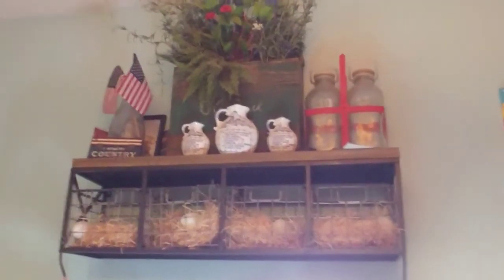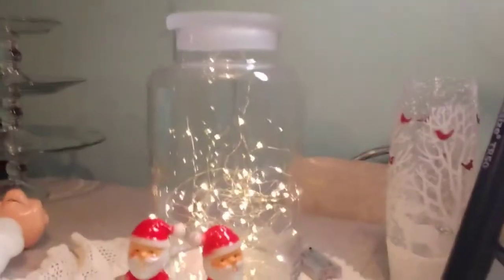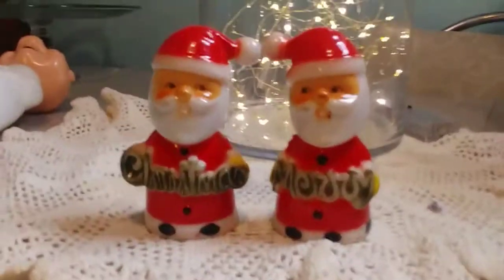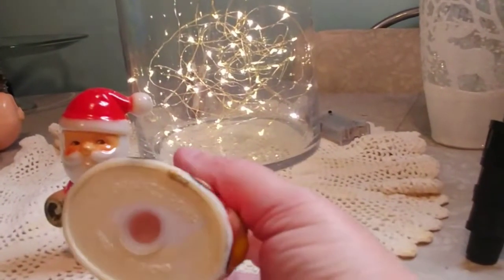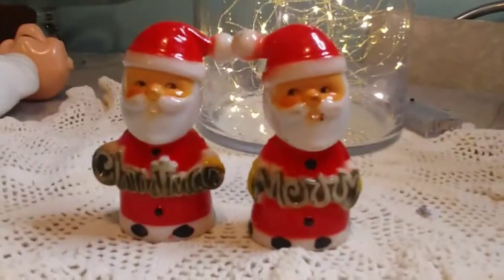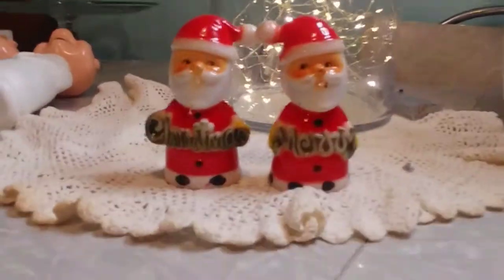I'll start taking you for more tours around the house if you're interested in that. But we have such a lot of vintage things, like my little Santee salt and pepper shakers. They are plastic. They're not ceramic. But they are my favorite. So they come out every year for Christmas.